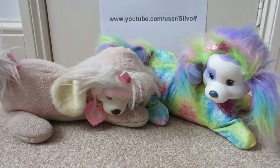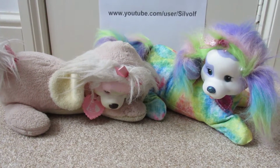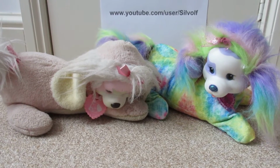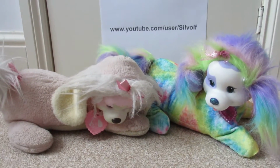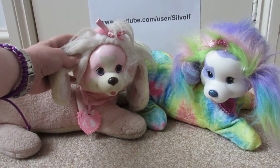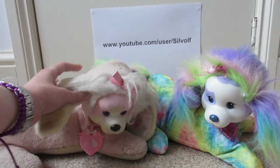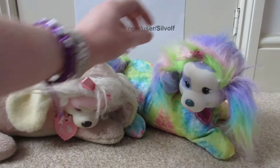Again, this one's not Furbies. I thought I would compare the old Puppy Surprise from the 90s with the new one that's just been released. So this is my old Puppy Surprise Sophie, who I got in, I think, 92 or 93. My grandmother gave her to me as a Christmas present. And this is the new one, Caramel.